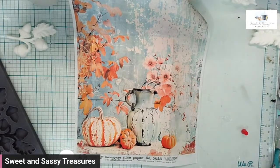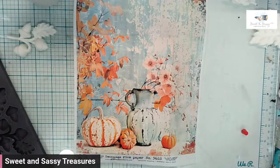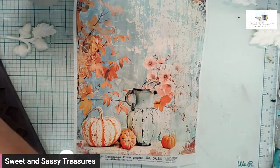that water. Isn't that paper beautiful? I love the blue too. Absolutely love it. Let me dry that.